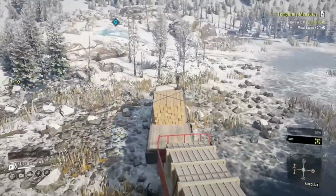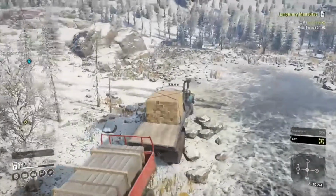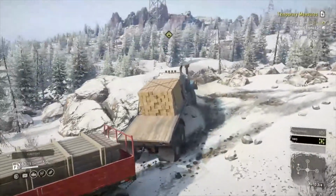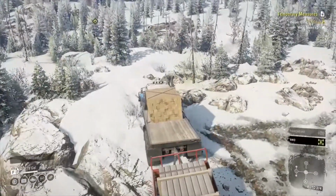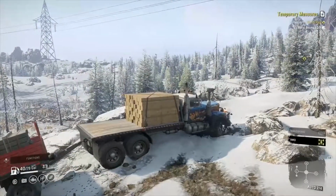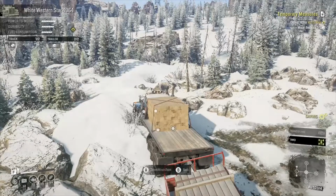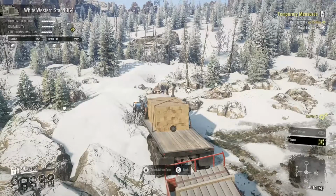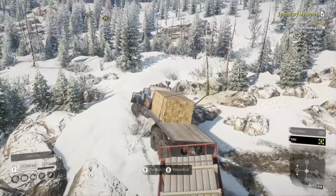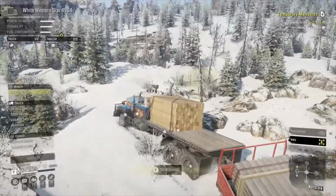But things are running a lot smoother now, knock on wood, and I'm not having a lot of issues so far. I need to go up this way. And that's a big so far. Side winch to that tree. Give me a little tug up here. Yep, I'm gonna need more than that.